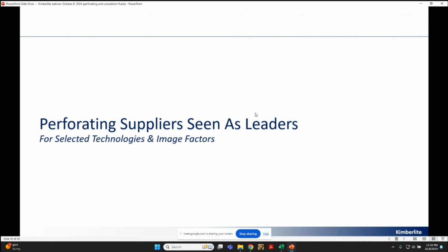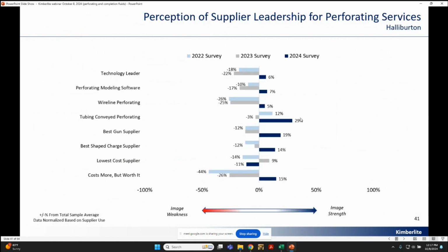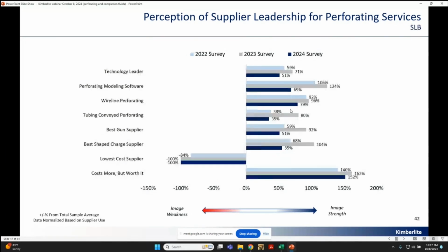Really quick, if we look at the market brand image of leadership on technologies of the big four oilfield service providers for perforating technology, what we find is that Baker Hughes stands out for being a value advantage provider. Halliburton's customers, as seen by the 0% line, view Halliburton as very strong technologically, but their image of leadership doesn't really extend beyond their customer base very far, with the exception of tubing conveyed perforating, which is an area of strength for Halliburton.